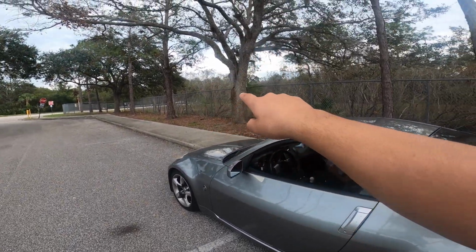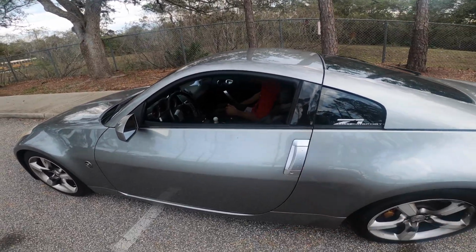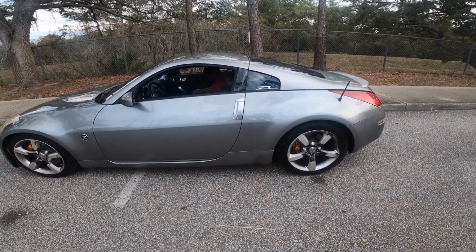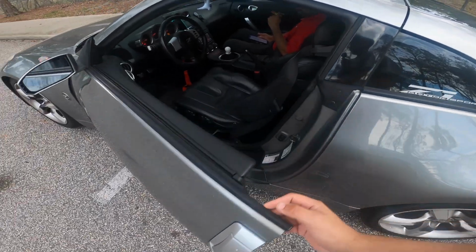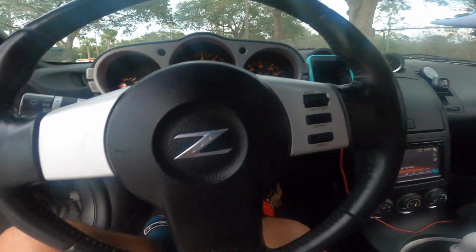We got to these sick back roads, and we're just gonna shred, and we're gonna have a good time. So here's Z. It's looking pretty good, actually. I just washed it, so you're welcome. I got you guys. And yeah, we're gonna do a little bit of back road POVs.